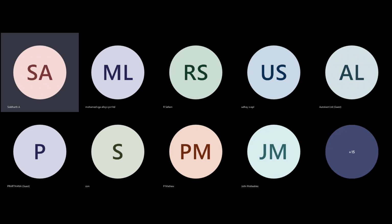And with us today, we have Mr. P Mathew. He's Solution Manager at Foseco. To give a few words about him, he's done his master's in polymer science, 1997, University of Pune. He has around 25 years of experience in Foseco India Limited.